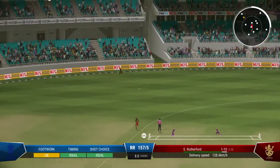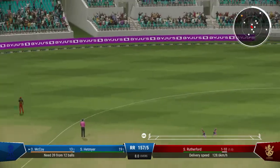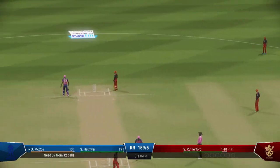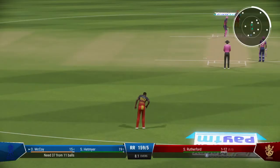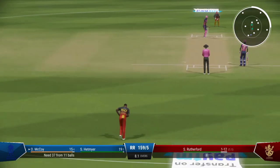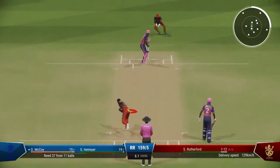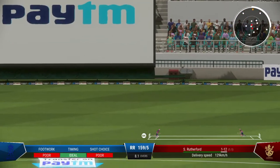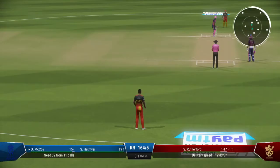Great shot through the gap. Perfect timing. A couple on offer here. McCoy got nothing on that as it goes over the rope. That's a tough call for the bowler. I thought that was there to be hit.